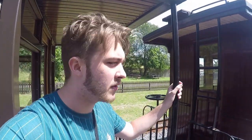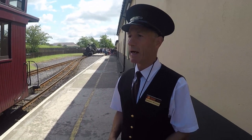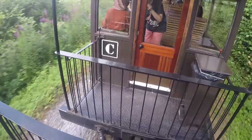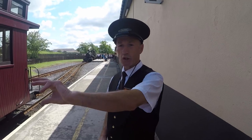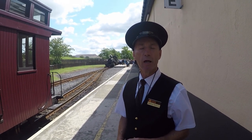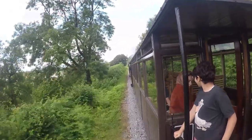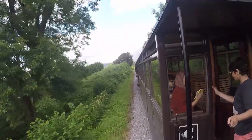So basically, this used to be part of the Brecon and Merthyr Junction Railway in the 1800s, and the Brecon Mountain Railway started in the early 80s. First of all, our owner bought the site. It was a standard gauge railway originally, built in 1859 and closed in 1964. The last passenger trains came through here about 1963, and it connected Newport Docks, called Alexandra Docks, all the way to Brecon. And British Rail, well, Dr. Beeching closed the site in 1964.